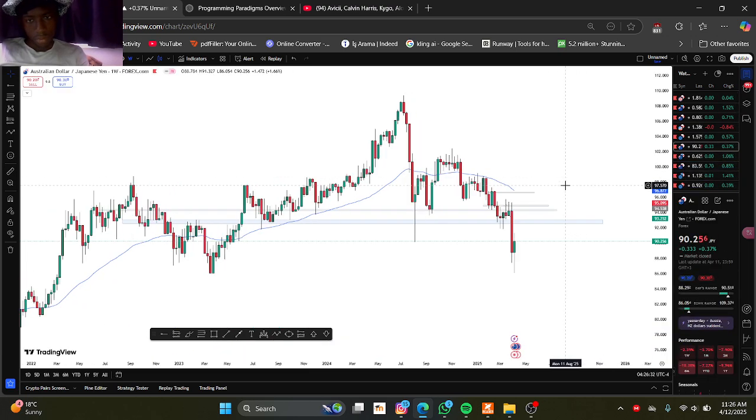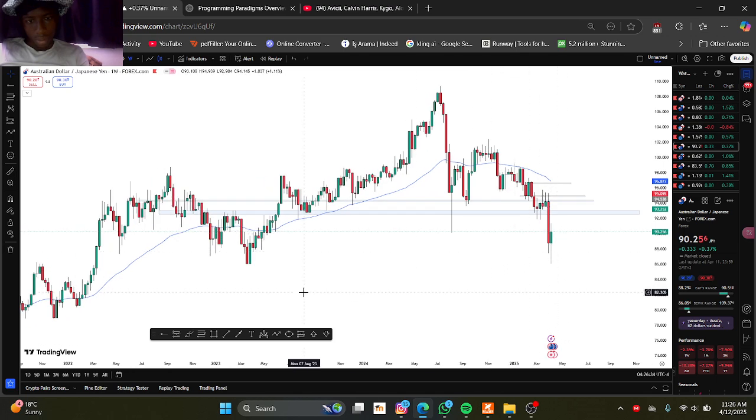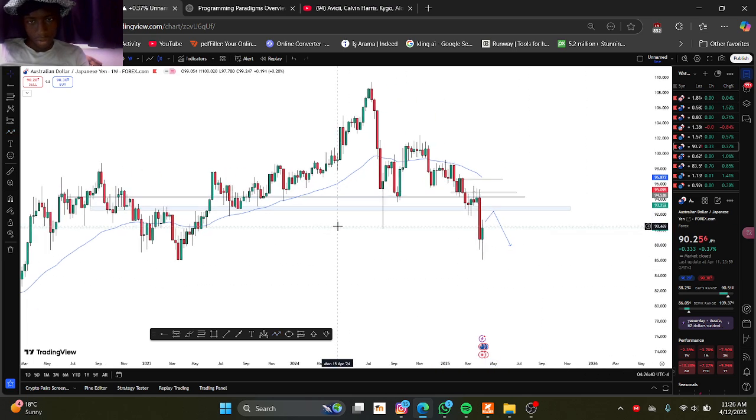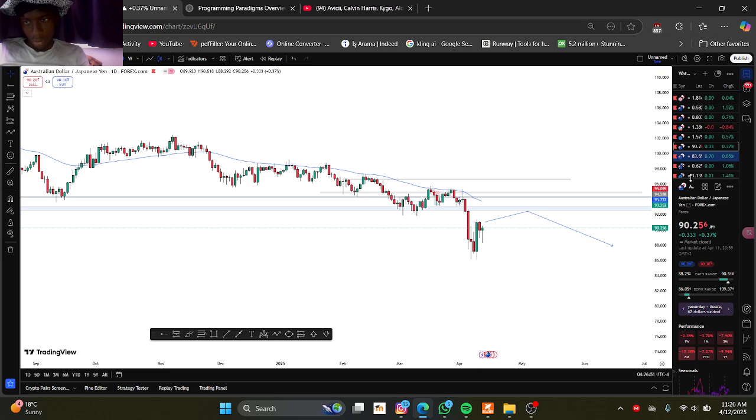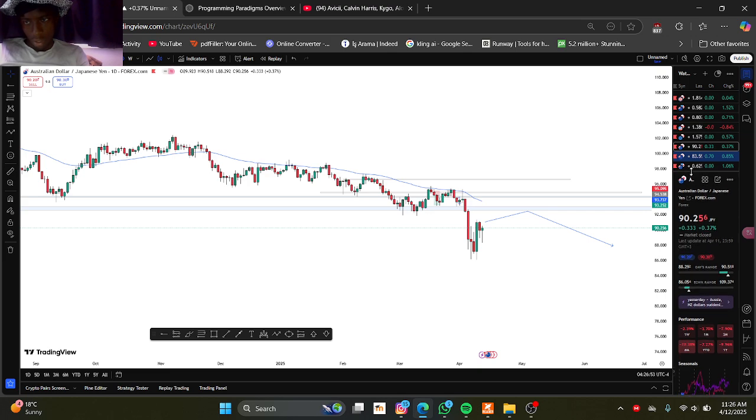AUDJPY, I like the way we are pulling back to this level. You see how clean this thing looks. It's at least going to the level where we are looking for our sales. I don't even have to explain this further. You can just see that this pair is making more sense. Let me even do this, because for now these two are invalid.